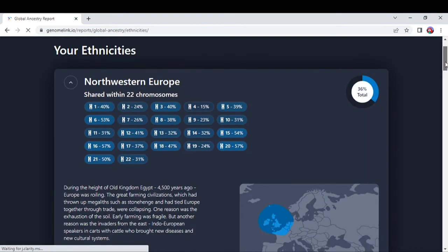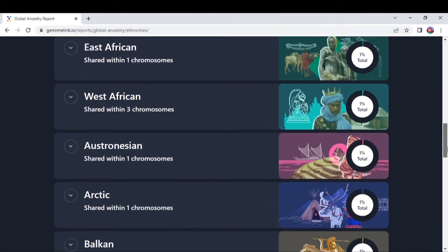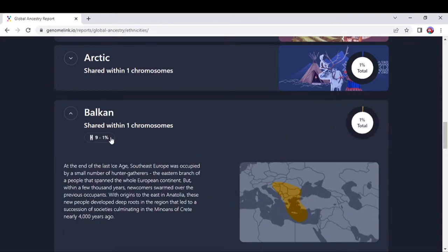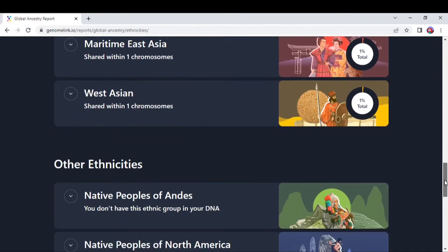and it tells you on that page where you match, like where you have all this stuff on your chromosomes. Okay. Let me go on down. The Balkan, it shows you shared within one chromosome on there. It's on chromosome 9. And then on chromosome 20, Maritime East Asian. Okay.